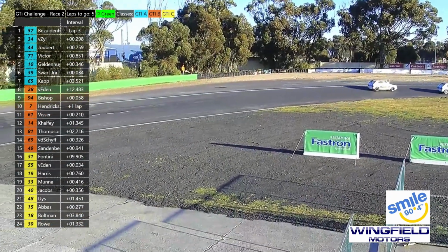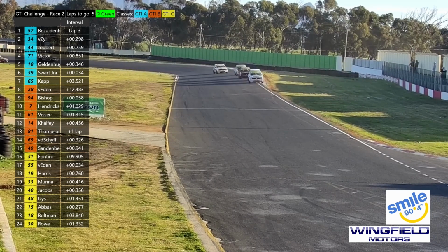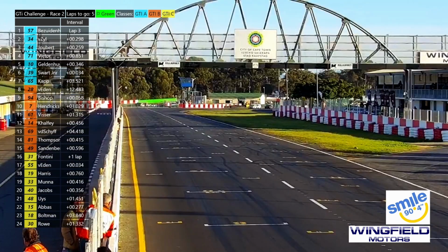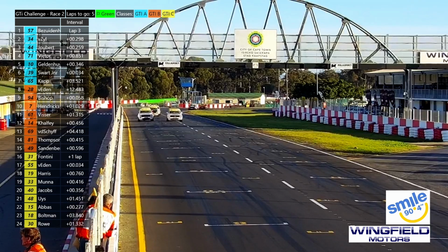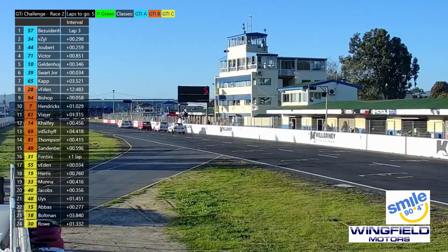You can cover them with a blanket, that's for sure. Razik Harris has got his nose in there. They are going one-on-one as they come down towards us. Van Eden is right in there, that is with Mark Fontini, as they race down towards us. And it's Fontini that gets his nose ahead of Dylan Van Eden.